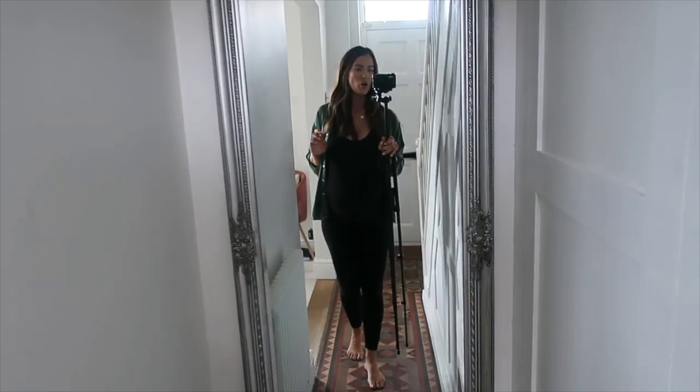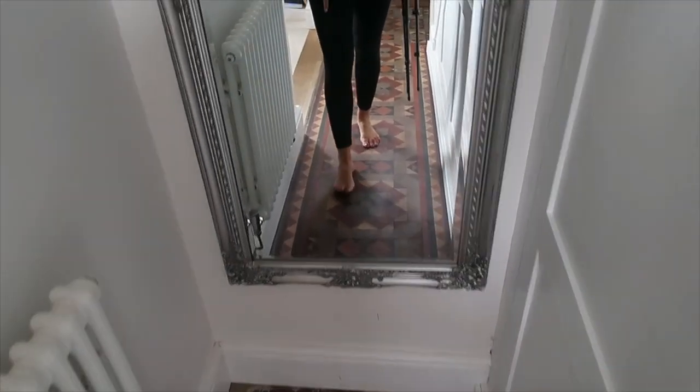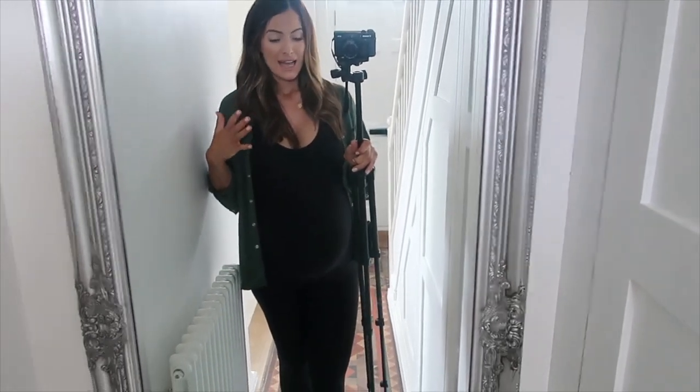So this is our hallway. As you can see, we've got the traditional Victorian tiles on the floor, which I absolutely love. It's one of the first things I noticed when we walked into the house, and one of the things that sold the house to me.